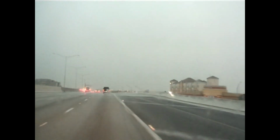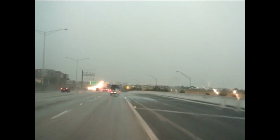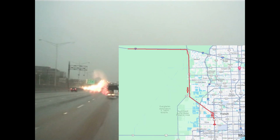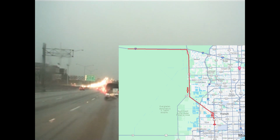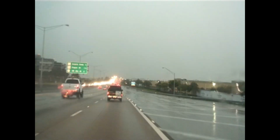It's definitely one of the most electric storms I've ever chased. Whoa, nice strike. I don't know where I should point my camera because, whoa, second strike, over there. Whoa. Loud thunder, extreme lightning. I'll probably go straight because it's getting dark over there. Hopefully there won't be any traffic jams to slow me down.